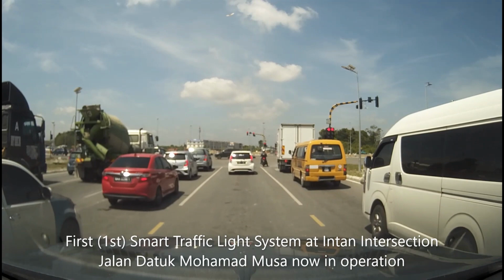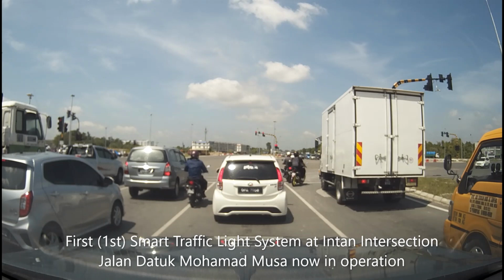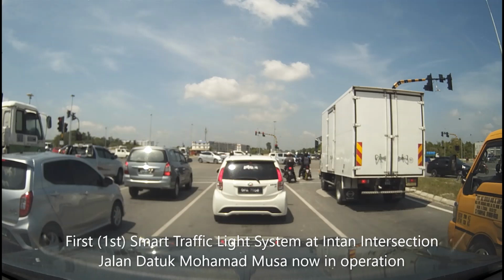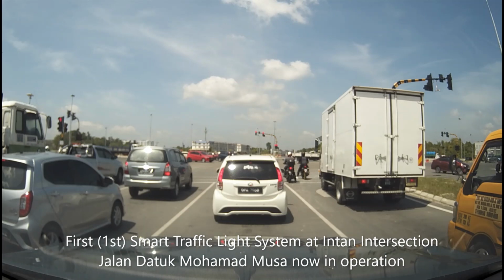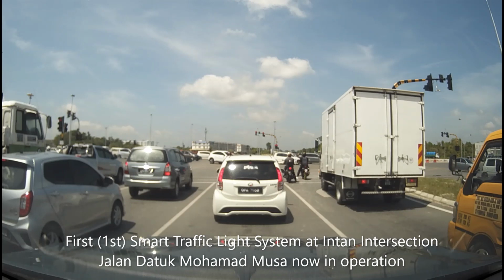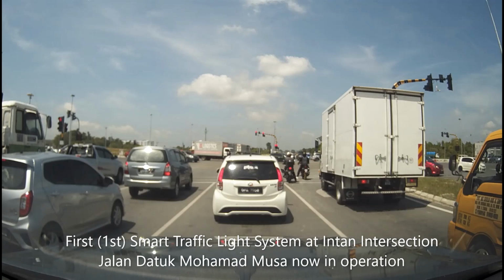Of course, this smart traffic light system, which I consider a novel way to solve traffic jams in this area with very limited funds and resources. And as you can see, it does not completely solve all the traffic issues when it comes to peak hours, but it does help a lot for the commuters. And so far, there hasn't been any critical feedback from the people who ply every day around this area, so that's a good thing.